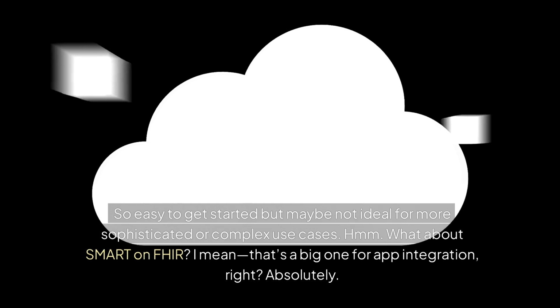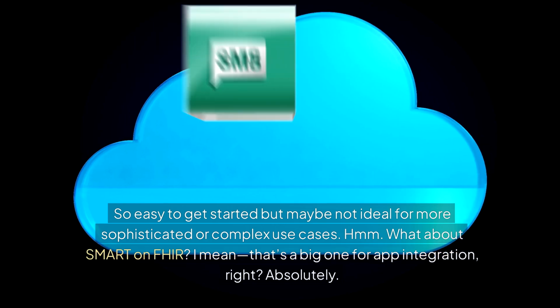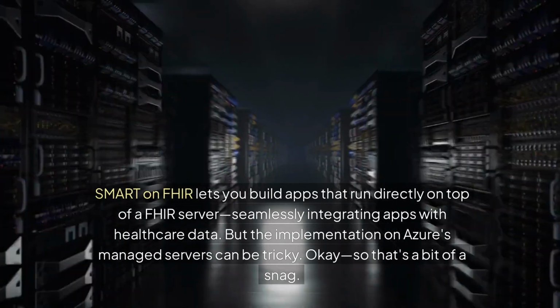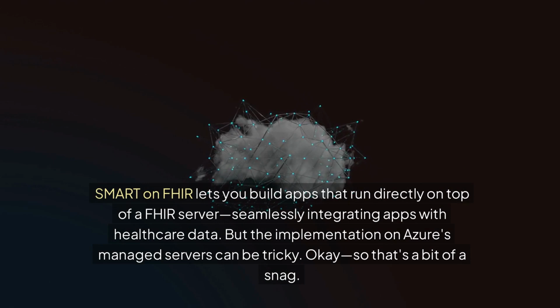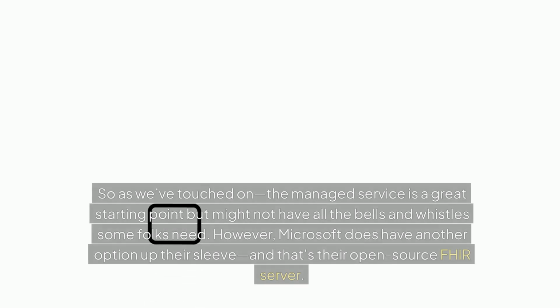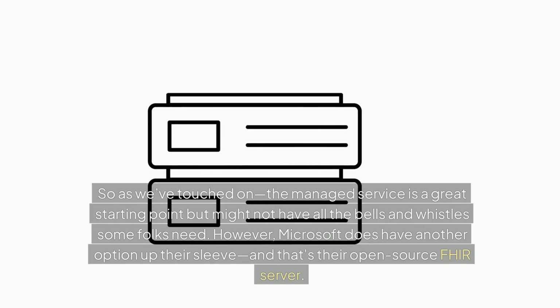What about SMART on FHIR? That's a big one for app integration, right? Absolutely. SMART on FHIR is really powerful. It lets you build apps that run directly on top of a FHIR server. Think of it as a way to seamlessly integrate your apps with healthcare data. But the implementation on Azure's managed servers can be a little bit tricky. Okay, so that's a bit of a snag. And what about implementation guides? I know those can be really helpful for making sure that everyone's speaking the same FHIR language. Any built-in support for those? Not really. As we've touched on, the managed service is a great starting point, but it might not have all the bells and whistles that some folks need.